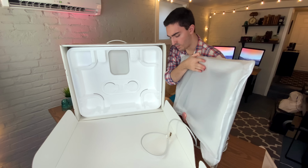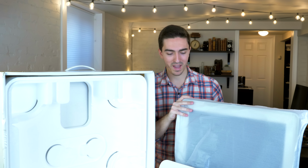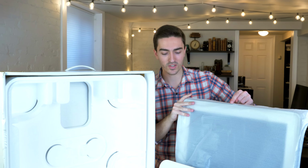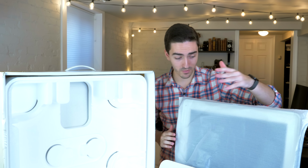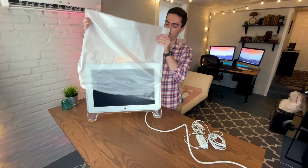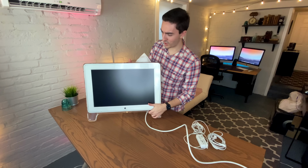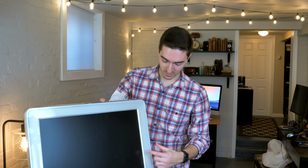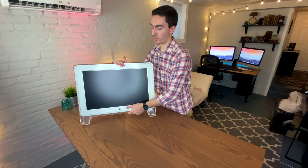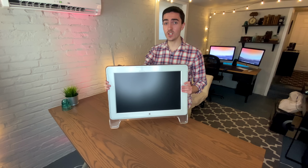I mean, this box does weigh, what was it, 30 pounds? Yeah, 33 pounds, and most of that is in this display. The box does not weigh very much. So this is a very heavy piece of equipment here. Ooh. This actually looks really good. For 2003, I mean, obviously the bezels are enormous. They're just absolutely massive. So here's what's interesting about the cinema display. First of all, this thing is massive. Second of all, this thing is beautiful.